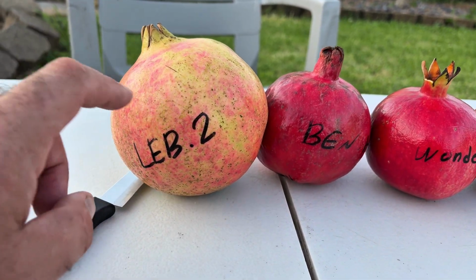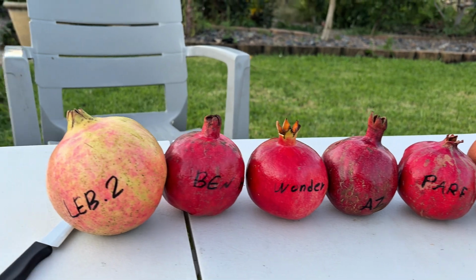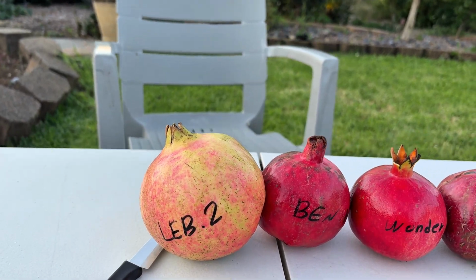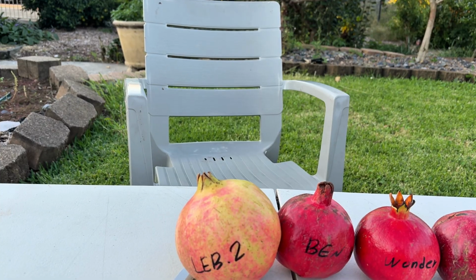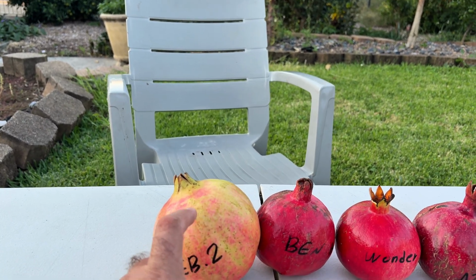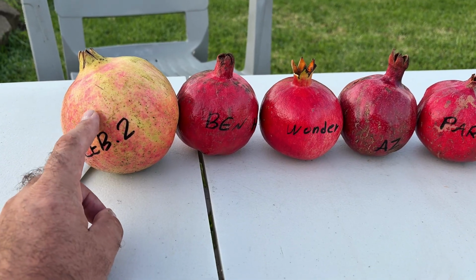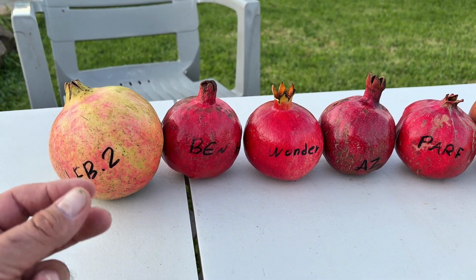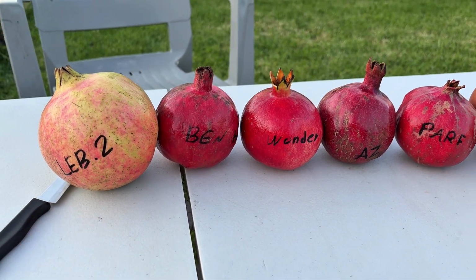This is Lebanese number 2. Although it does look a little bit similar to Lebanese number 1, it's definitely a completely different variety. The berries inside are very different. These tend to be larger than the other one. The seed to flesh ratio is greater on these. You get more flesh, so a bigger berry inside compared to the seed, smaller seed.